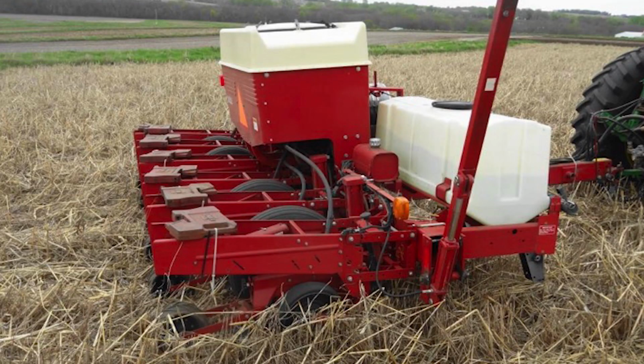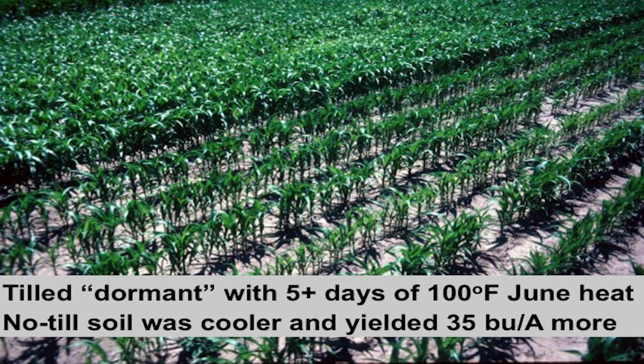Here's what it looks like the next spring. All that cover goes down, I plant right through it, a little weight on the planter, go. I got a lot of carbon there, I got my wheat stubble still there. We get more wheat stubble out there because we've got the residue out there. Again, keeps the soil temperature down. Here's my tillage plots, tilled versus no-till. 35 bushel difference because of soil temperature.